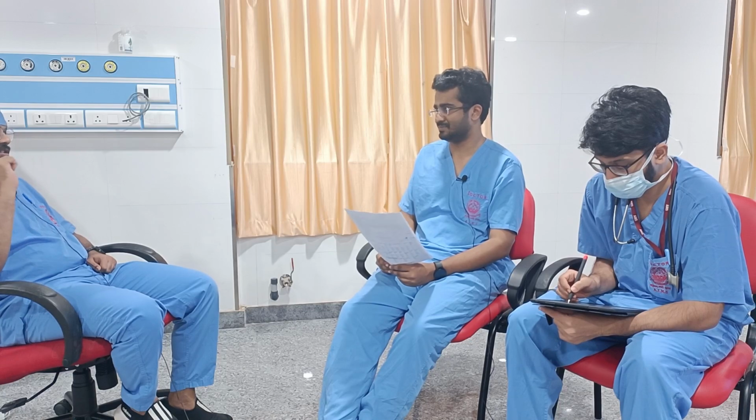IV fluids if at all any hypotension or collapse is there, then yes. Later on we can start with N-acetylcysteine if there are any changes in liver function. Yes, as a hepatoprotective drug we can give N-acetylcysteine, but it's not clinically proven to improve patient condition. But we can offer that since it doesn't have much of a contradictory status for the patient. We can give N-acetylcysteine. What else?